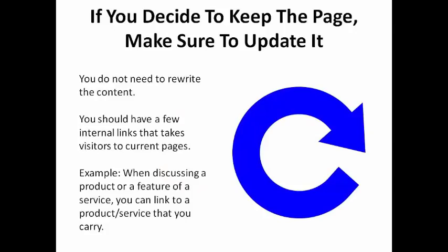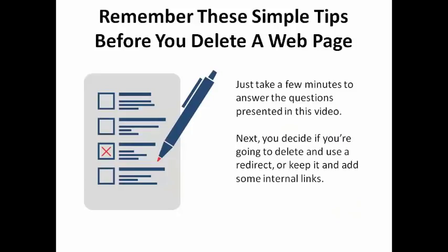If you decide to keep the page, you should think about updating it. You don't need to rewrite the content, but you should have a few internal links that take visitors to current pages. For example, when discussing a product or feature of a service, you can link to a product or service that you currently carry. Remember these simple tips before you delete your old web page.